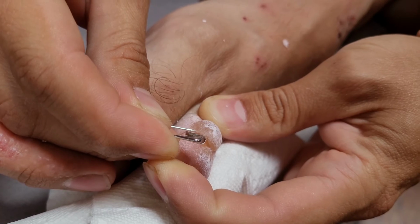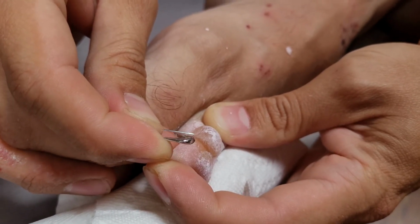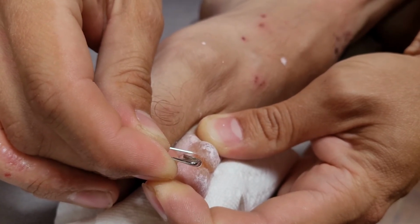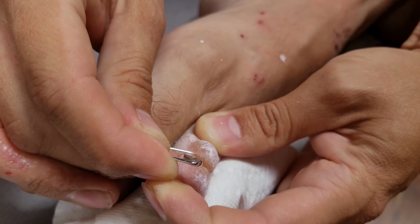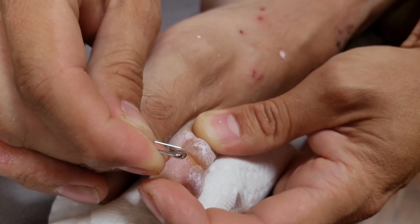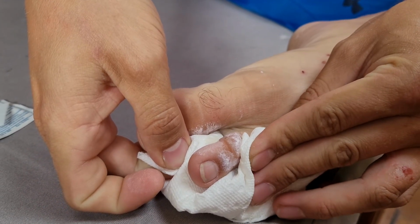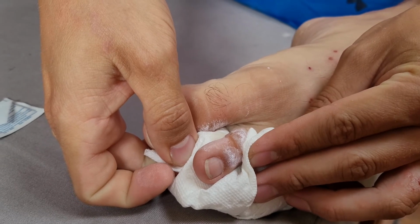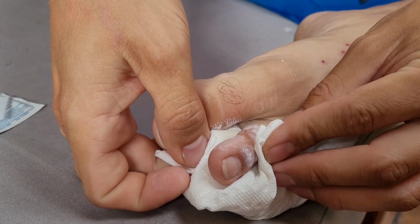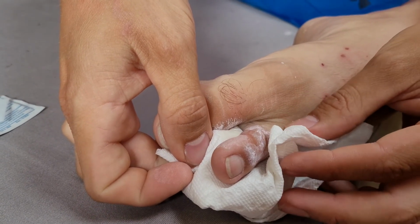How about a sharp needle? You're just being a chicken about it. Push. Does it hurt? There you go. You're gonna have to do more than that, probably. I'm gonna need a toe tuck after this. All this loose skin. Oh my god.